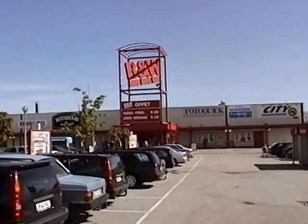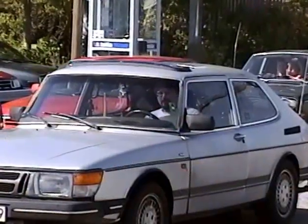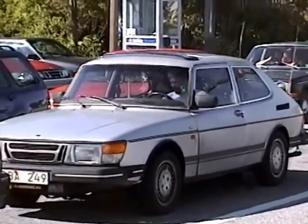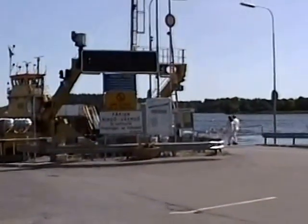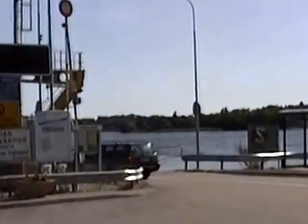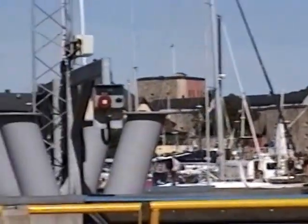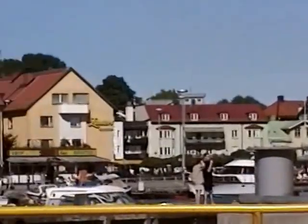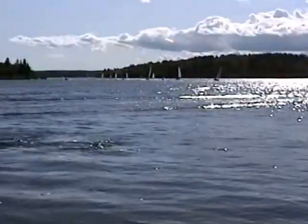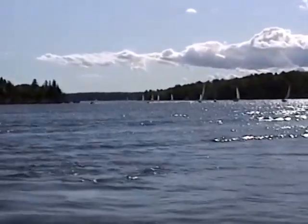Here's the Swedish equivalent of a Walmart, where we're stopping on the way to Tom's house. Tom's going to drive the car on, we'll walk on to the ferry to his island. The ferry goes from Vauxhall across the sound to Tom and Mariana's island. And it looks like a building going by, but when you see it from out in the channel where the big ferry boats go by, it looks like it's a little toy.